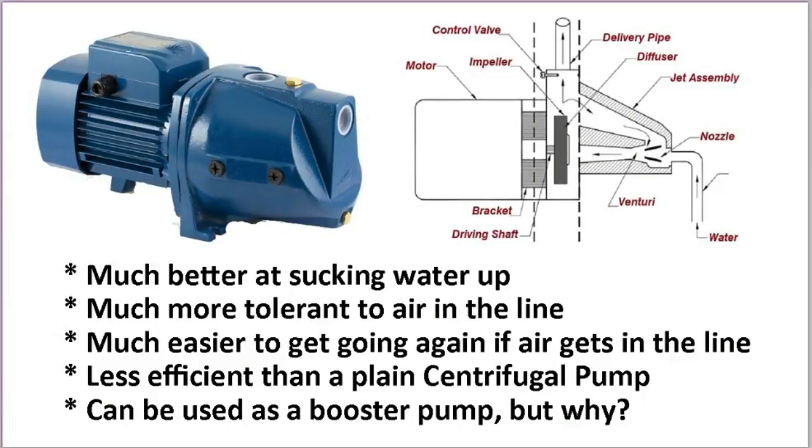So this is a picture of a jet pump. And a jet pump is nothing more than a centrifugal pump with an added attachment called a jet assembly. What this jet assembly does is it shoots the water round and around inside this chamber in a circular motion using a jet nozzle. And this rotation of the water causes a suction, which is very good at sucking up the water from below. So a jet pump is much better at sucking water up than a centrifugal pump, and it's much more tolerant to air in the line, and it's much easier to get going again if air does get in the line. But it's less efficient than a plain centrifugal pump because it wastes energy in this motion of circulating the water. And some people ask, can a jet pump be used as a booster pump?